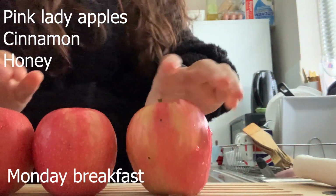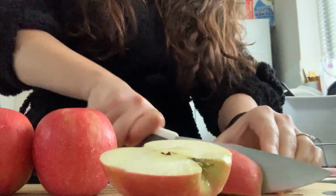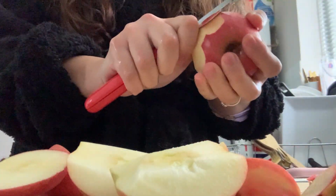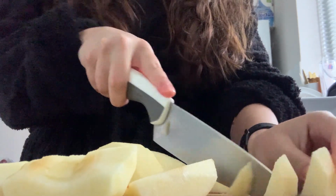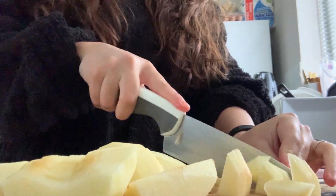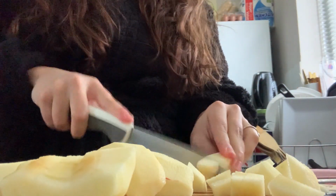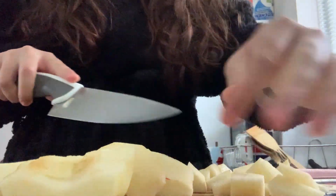Now for breakfast, because it's Monday, I'm doing some meal prepping for the week, just for the breakfast really. So here I'm cutting up some Pink Lady apples as I'm about to stew them. I'll either use these or Granny Smith apples, which are actually way cheaper. However, I find that when I use green apples I have to add more honey to make them sweeter, whereas with these I don't have to add as much at all.